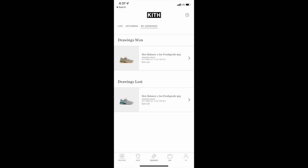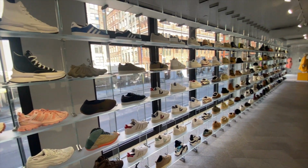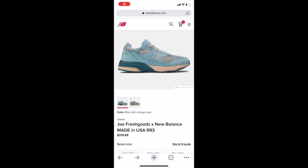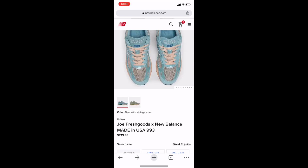I hit on the raffle from Kith in Soho. I went to go pick those up. I'm going to overlay some clips that I got in store. And then that blue pair as well, I was able to get manually from newbalance.com on their wider October 21st release. The original drop on Joe Freshgoods Instagram was October 17th, I believe.